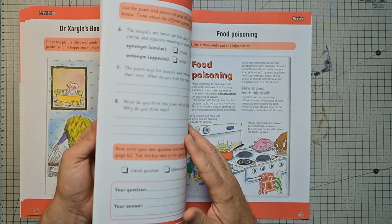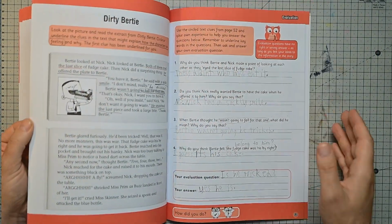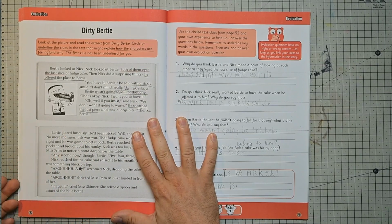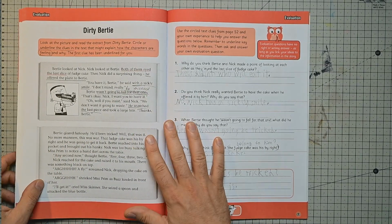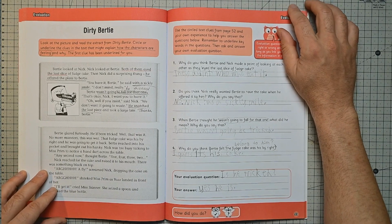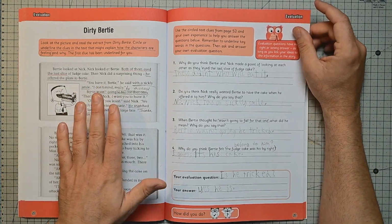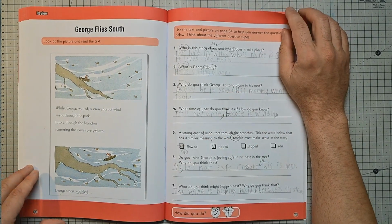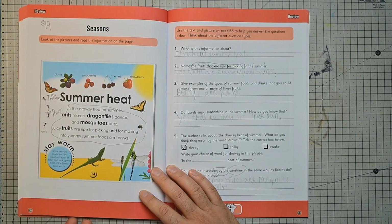As a book, it's surprisingly clear for Scholastic, because sometimes they struggle with the visual style and keeping it consistent. This one is better than most. It's quite easy to distinguish what's the text you're working with, what are the questions, and it's fairly straightforward how you're supposed to be working through this.